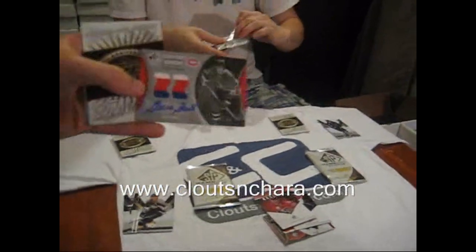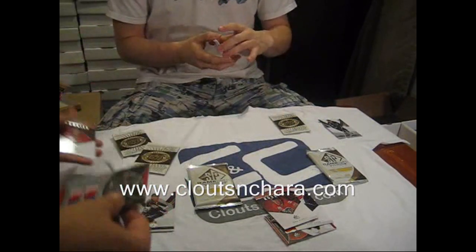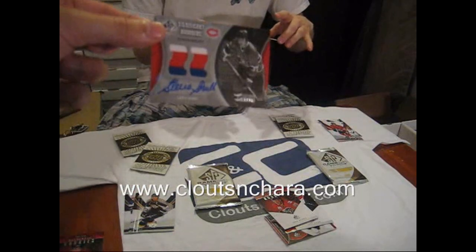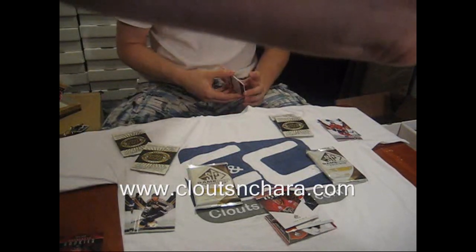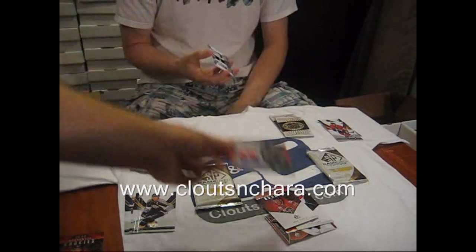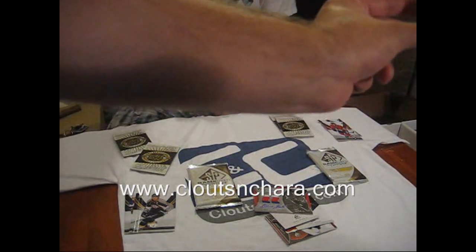For the Montreal Canadiens, significant numbers. That's actually one of the prettiest numbers I think I've ever seen, in my opinion. Steve Shutt. Number 12 of 22 for the Montreal Canadiens. Look at that thing. That's very pretty. 12 of 22. The only thing that would have been any better is if it was actually 22. And for the Flames, Chris Chucko, rookie. That doesn't make it as pretty.